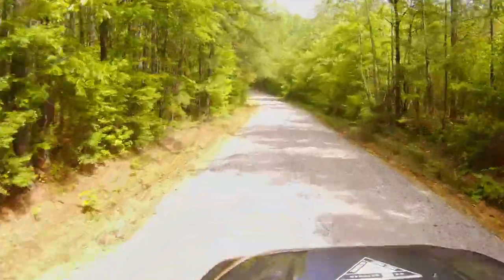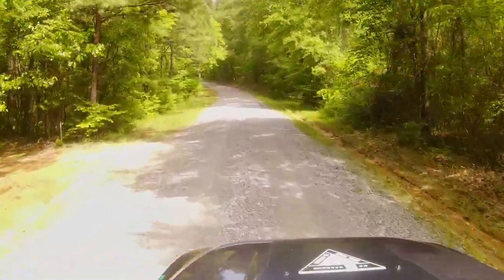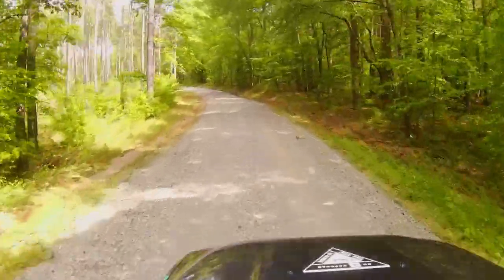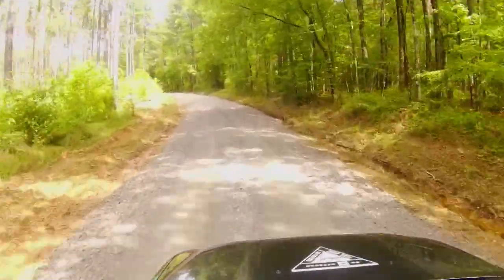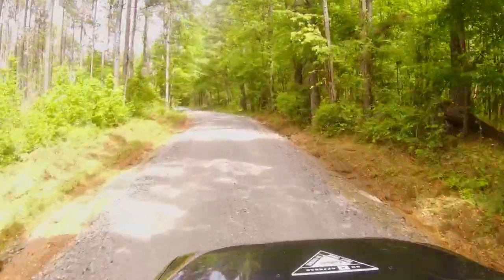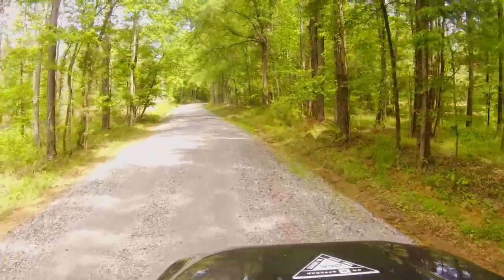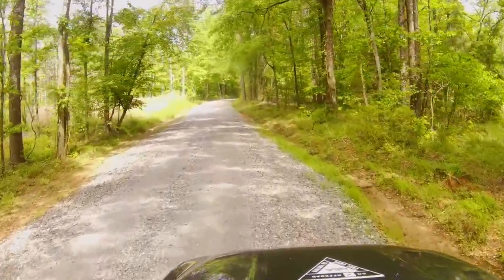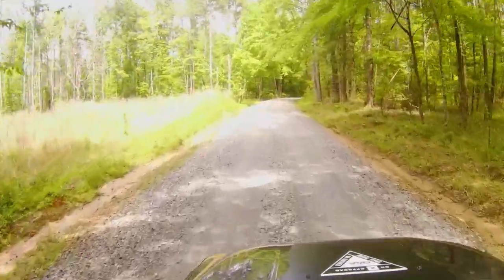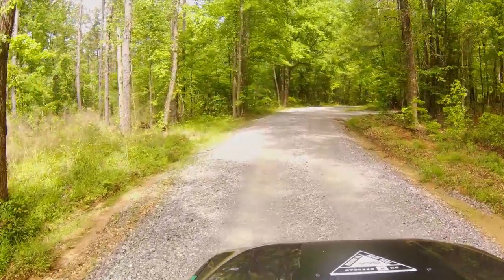In video 1, we saw bridges, creeks, and a cool campground. In video 2, we saw more creeks, two awesome little cemeteries with headstones dating back to the 1800s, an old homestead, at least that's what I think it is, with a big enough area that you could set up a primitive camp. In this video, we continue along the forest roads.